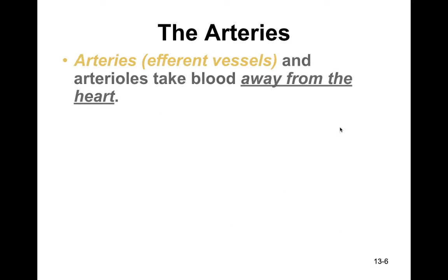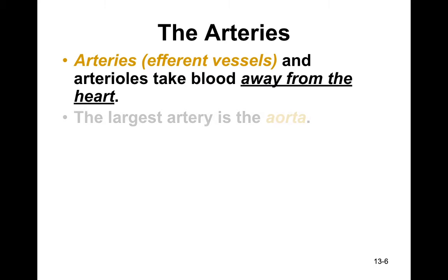So what exactly are arteries? Arteries are also called efferent vessels. I'm not really worried about you knowing that word as much as I am expecting you to know what arteries do. Arteries carry blood away from the heart, and I remember that by thinking artery, away. They both start with A. So arteries always carry blood away from the heart.